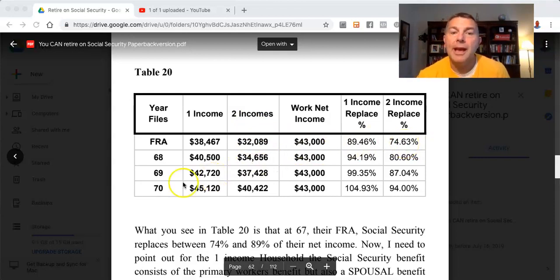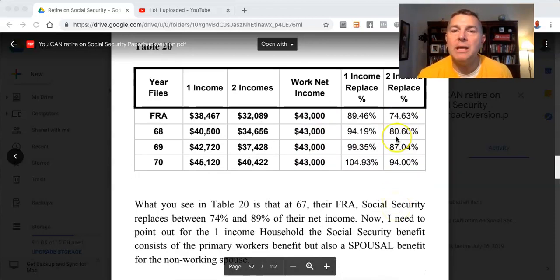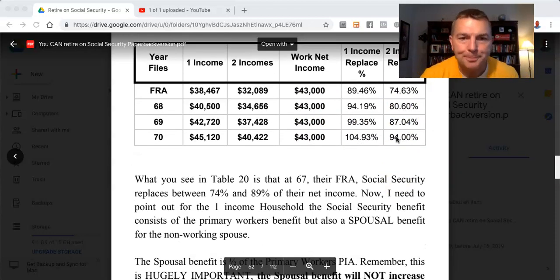74.63%. At 69, though, one income will replace $42,720 if we file, and so that's going to replace 99.35% of our net income. Two incomes will replace 87%. At 70, one income will replace 104% of our pre-retirement net income, where two incomes replace 94%. So we couldn't quite get up there with two incomes, but we're pretty doggone close. Good enough for government work.